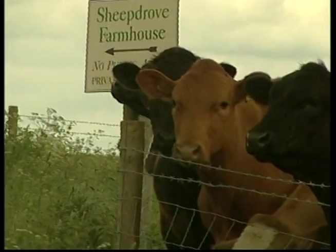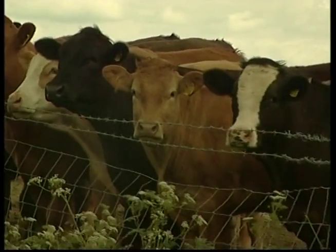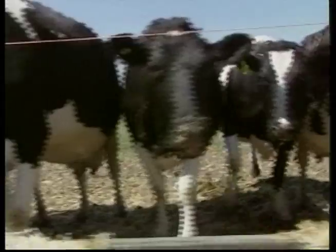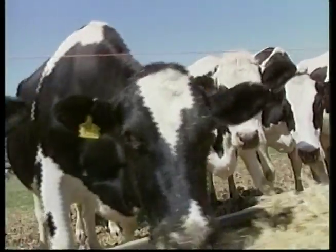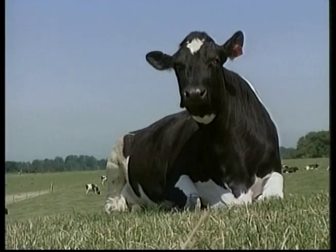On the farm, a cow's job is to produce delicious fresh milk. The farmer will probably milk his herd twice each day. That milk will be sent to a factory and end up at your local store, ready for you to drink. If you're lucky enough to visit a farm, you might be able to taste milk that has come straight from the cow.